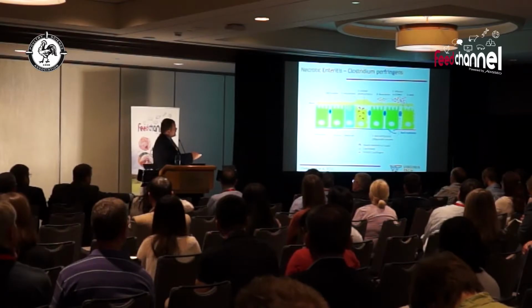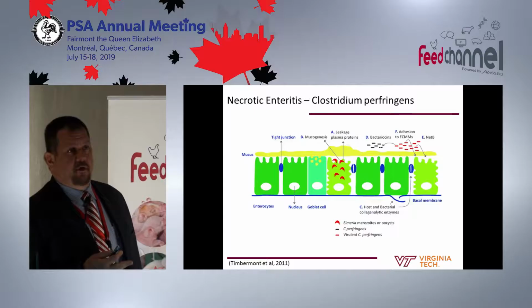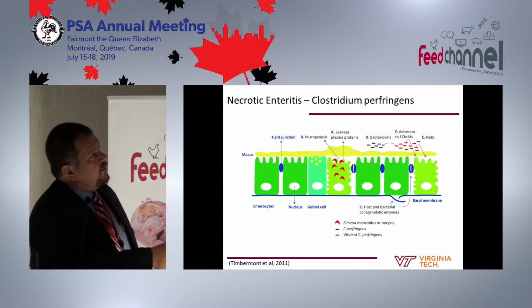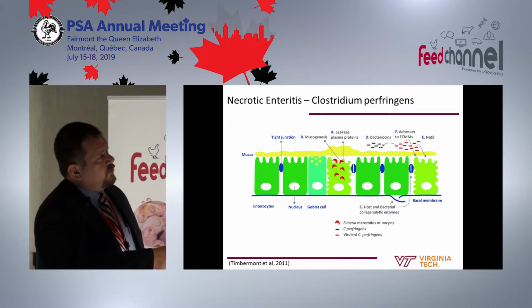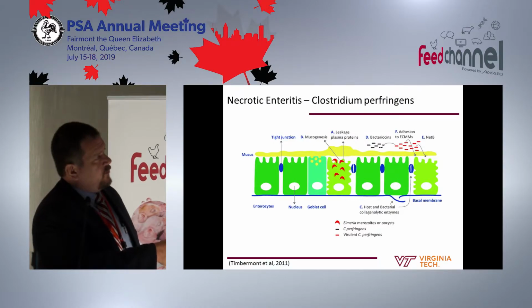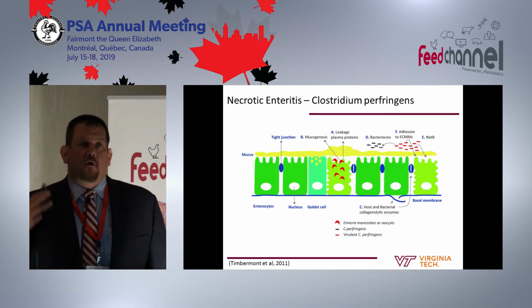One, when you get the cocci challenge, the coccidial spores are going to enter and actually infect cells, and that does a couple of things. One, it's going to decrease that gut integrity. So you're going to get leakage of plasma proteins into this intestinal barrier area. The body's going to respond to that, and it's actually going to increase mucogenesis. So it's going to increase the amount of mucin in that area. So why is that important?